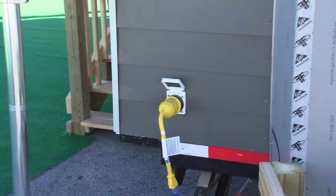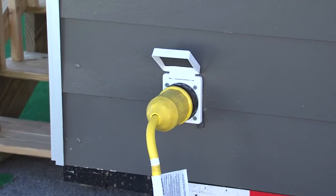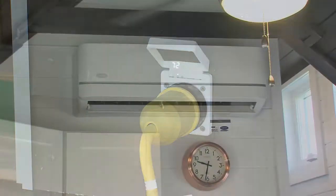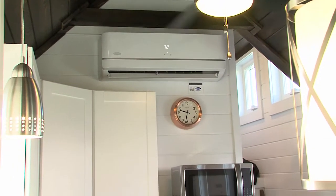The whole thing will run plugged into a light socket. You just plug it in the wall. That's amazing. It'll run the whole thing. The washer, dryer, your refrigerator. I mean, everything just by plugging it into the light socket.